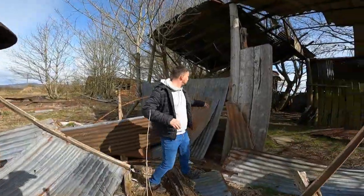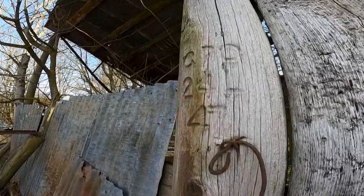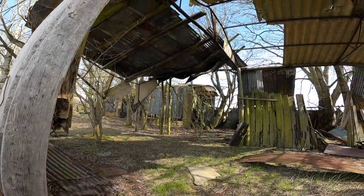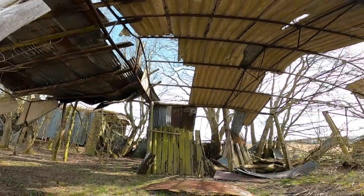Telegraph poles were used for a lot of stuff back in the days. Look at the numbers on there, folks. That could be an oldie. Yeah, and there's just some parts of this shed, but look how fragile it is. It's definitely not safe to go in there.